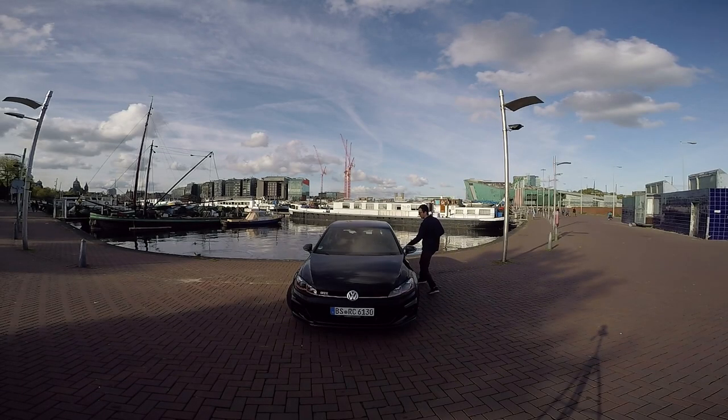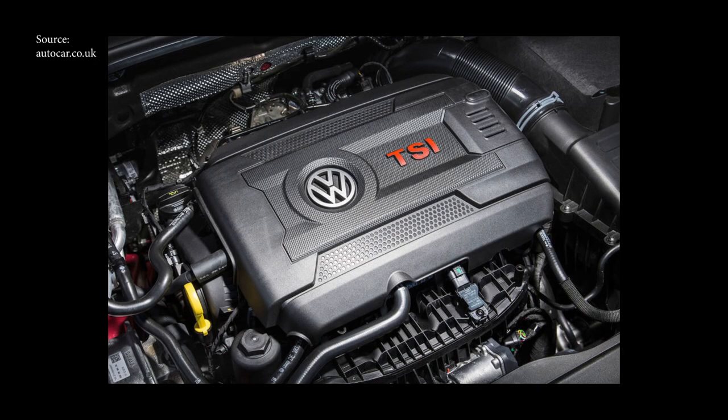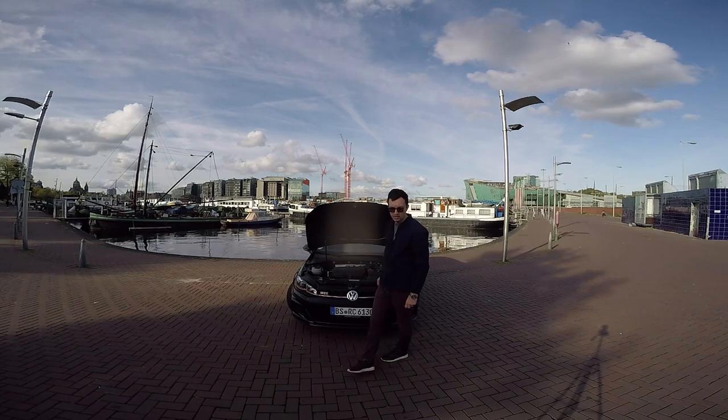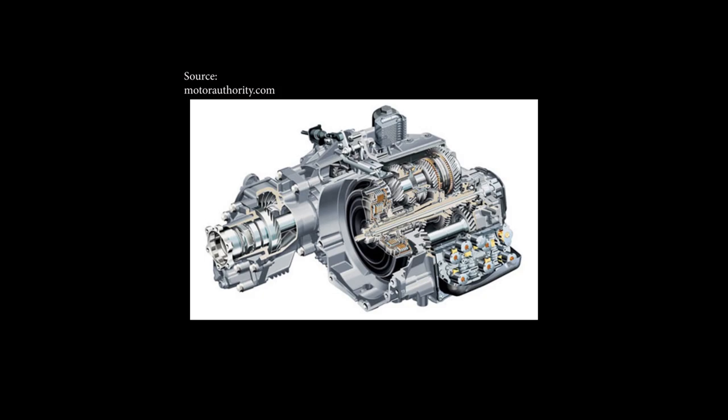The engine, if you look at it, it is not impressive. It's small, it has TSI in red printed on the plastic cover here, and that's it. Nothing more to say about this. As mentioned, the engine is producing 245 horsepower. The car mass is around 1,400 kilos. And the model that I have here has a 7-speed DSG gearbox.